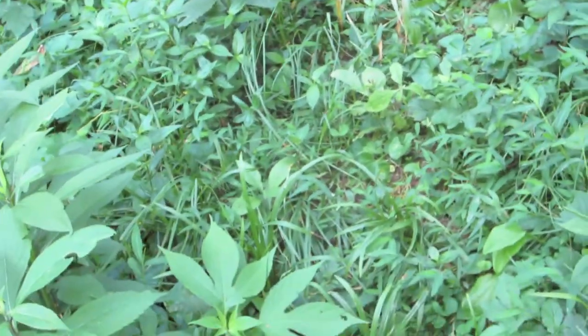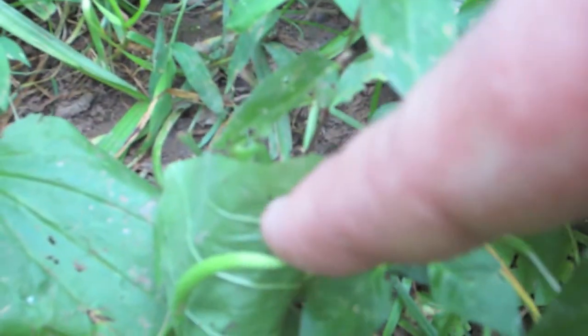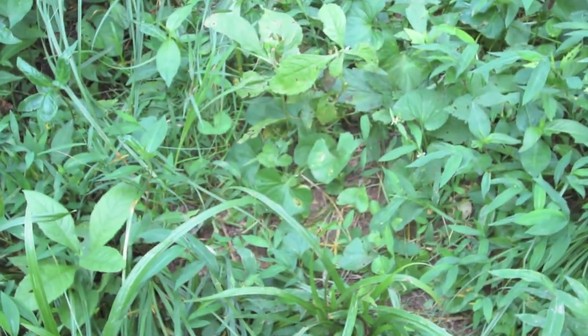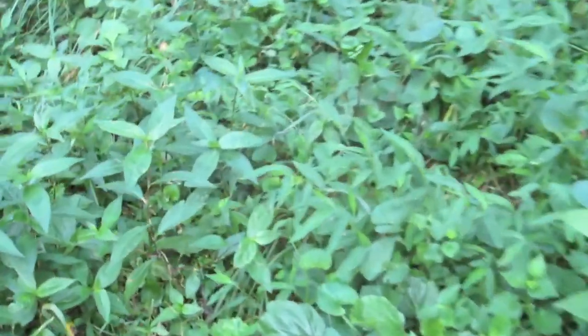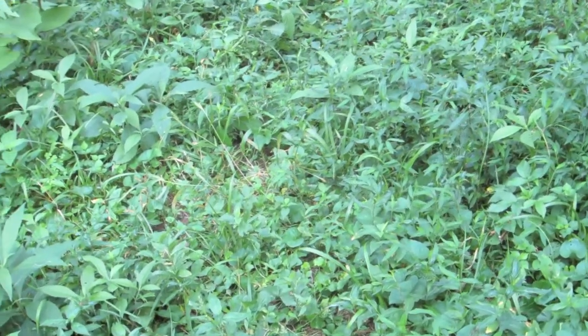If I just follow in these less dense parts here, again right here, you can see the leaves have been crushed down. I don't know if you can see that. I'm looking at this one right here. Yeah, it's pretty obvious. And then right there looks like another footstep. Oh yeah. Follow this a little bit, see where it leads.